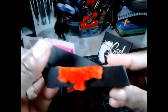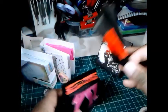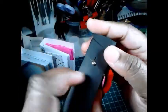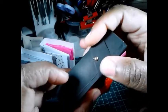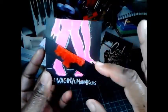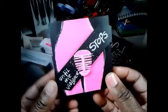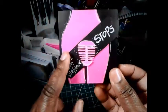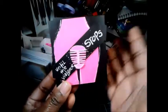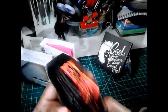took me, believe it or not, a lot of engineering to come up with, and it goes over the box, and I put a brad right there and cut a notch, and it holds it so that it falls right at the right angle that I want it to for this box. So then on the back, here we have Until the Violence Stops, and it's a girl's hips with a microphone in the middle that looks like a vagina. So again, to go with Vagina Monologues, and you can do this for whatever.